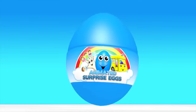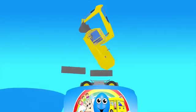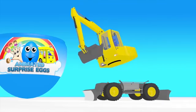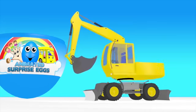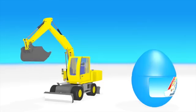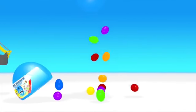A giant surprise egg. Let's see what's inside. It's a big yellow excavator. Yay! Watch out! Oh no!